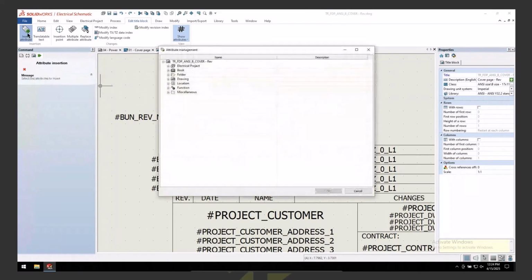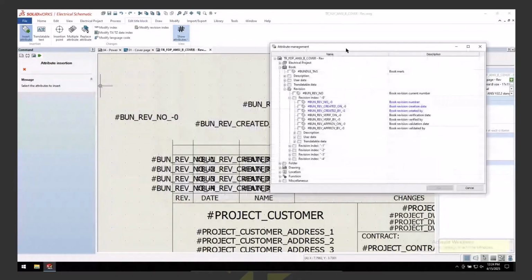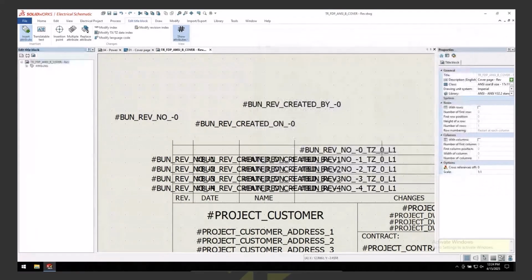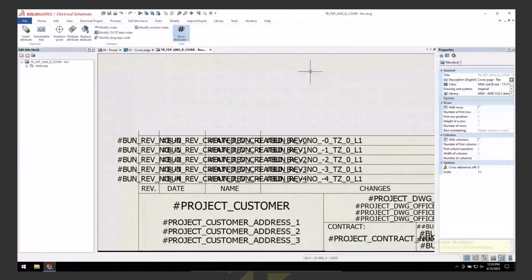In fact, if we go to the insert attribute here on the edit title block, we get into it very quickly. If we go to book, revision, and then look at one of the indexes, all of the ones that are in blue are the ones that are already inserted. So they're pulling from the book level. Oh, and there was also description there too, right? Okay. I'm going to do an undo here and put all these back into place.